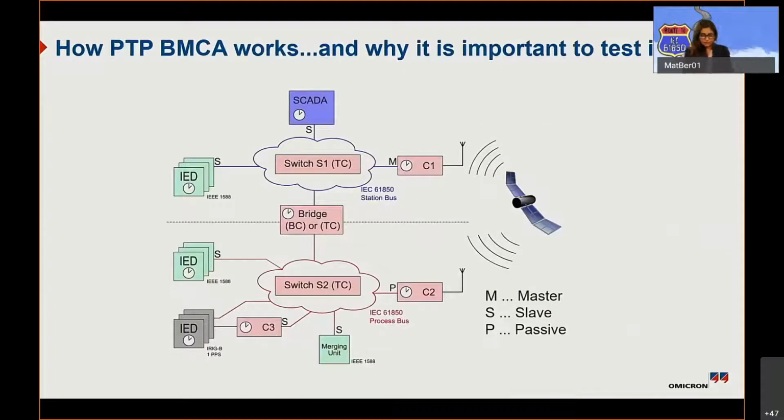Now, I spoke about time synchronization and the importance of it in a digital substation. Now, I'll touch upon a little bit about how PTP works, or how the PTP Best Master Clock Algorithm works. So basically, PTP allows you to keep your substation synchronized to a very good accuracy for, depending on the type of oscillator, hours or maybe days, even if you don't have a satellite signal.